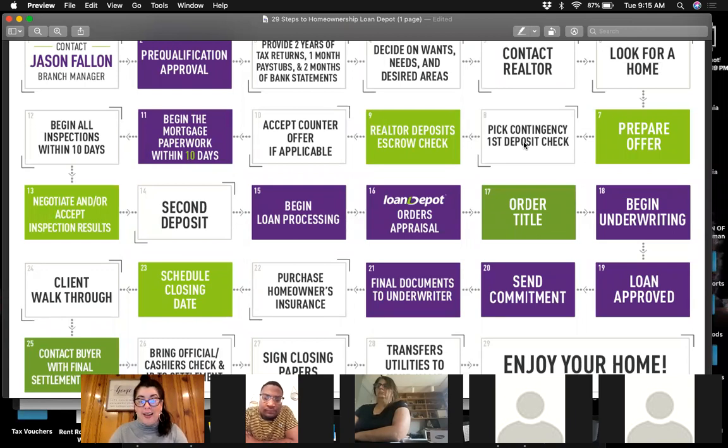So in our contract, there are a lot of different things that we put in, right? Like 10 days for the home inspection contingency, 5 days for the first deposit, a mortgage commitment date, a settlement date, and it can be a whole lot of jumble. So it's really important that you read your contract. You understand all these timelines and dates.